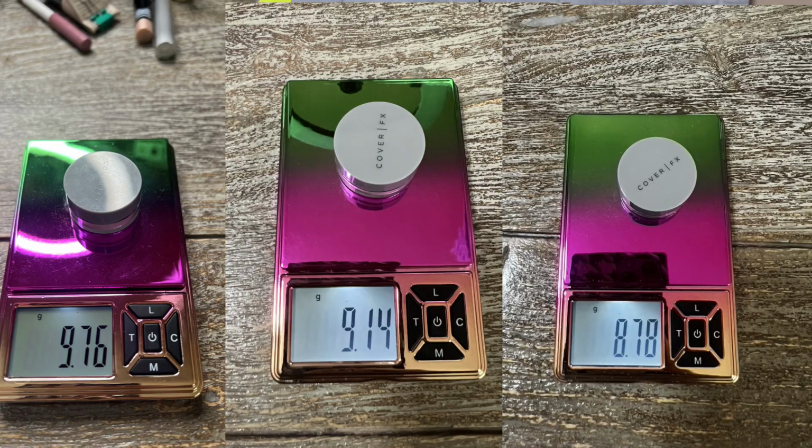When we rolled it in July, it weighed 9.76 grams of product. Last month, it weighed 9.14 grams of product. And this month, it weighs 8.78 grams of product. I feel like we should have less than 8.78 grams of product in there. I feel like this will probably be with me in January still, because it's already been in for 3 months and it's not even halfway empty.